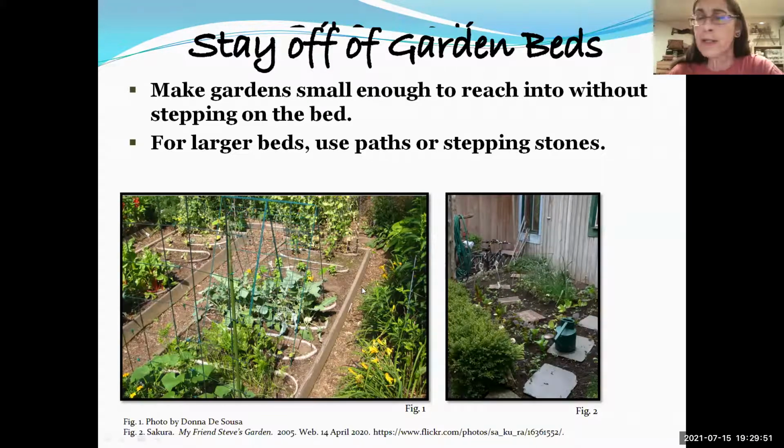You don't have to have raised beds. Just make sure that you have, you know, this is the edge of my bed and I am not going to step inside on that. And this soil stays really nice. I can grow carrots in there. They come out straight because that soil's nice and fluffy. It hasn't been tilled and it hasn't been stepped on.